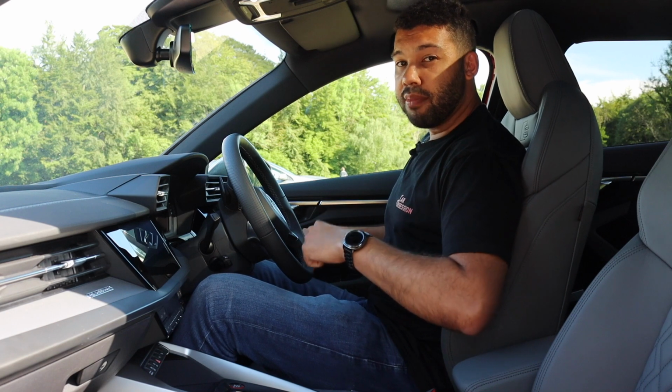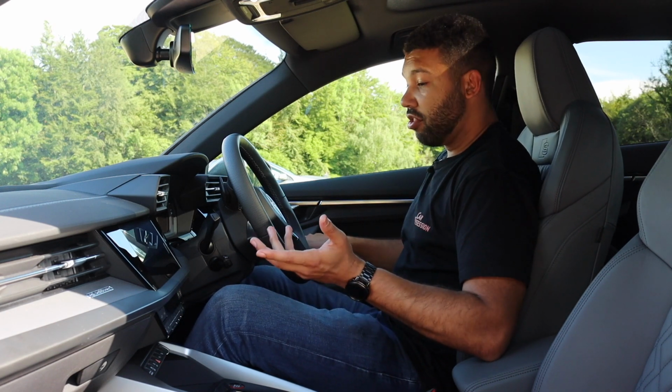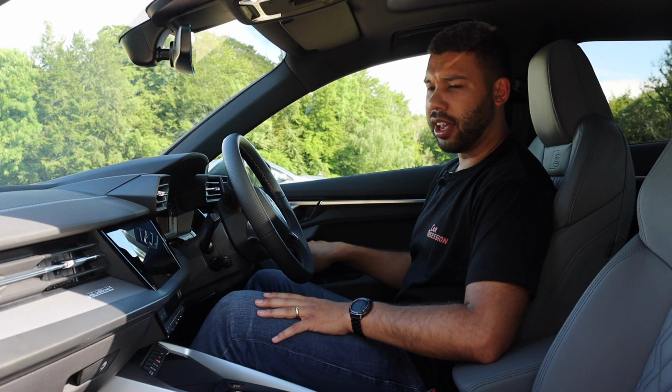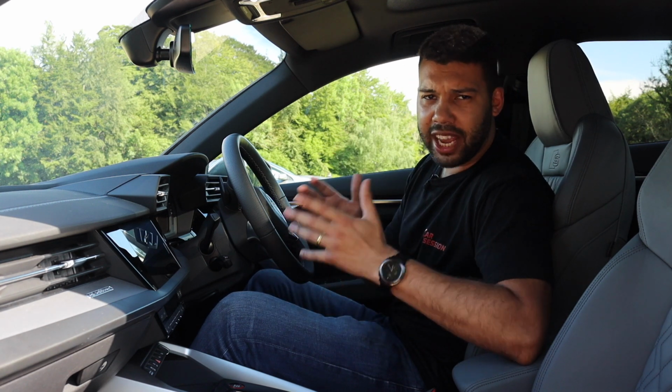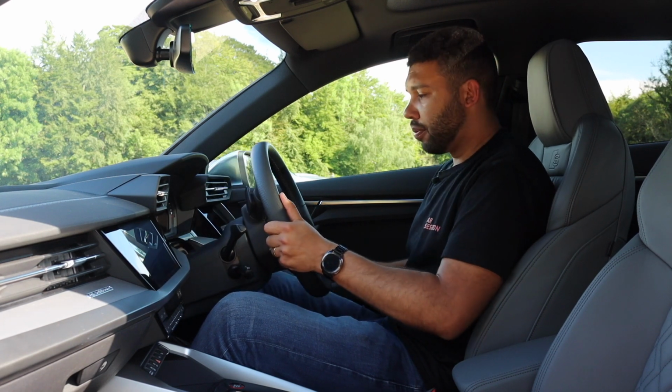The driver's seat has got 2 memory functions, which is handy if you're going to be sharing the car with your spouse or someone else in your family. There we go, that's much more like it. In regard to practicality, I've got to mention, almost goes without saying, but I will mention it, the steering wheel adjusts for rake and reach like so.